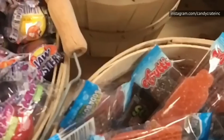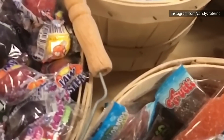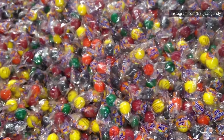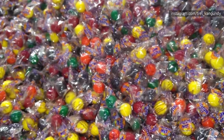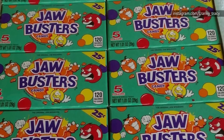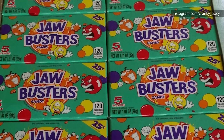Plus, the flavor tended to wear off after about 5 minutes, so you sometimes forgot it was even in there until you started drooling on yourself. Did anyone ever actually get to the end of one of these everlasting Jawbuster candies? We sure didn't, and we'd like them to make a comeback so we can try again.